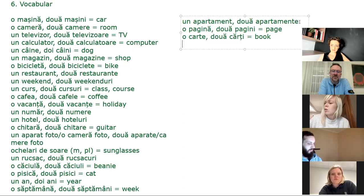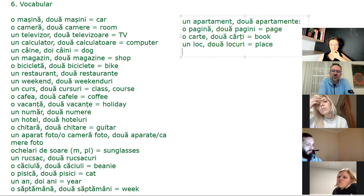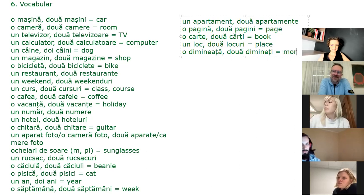A place. Like as in a spot. Un loc. Două locuri. Yes. Place. Morning. O dimineață. Două dimineți. Yes. This is why I'm advising to learn the plurals with them, because they're very hard to predict.